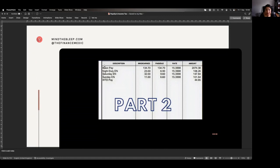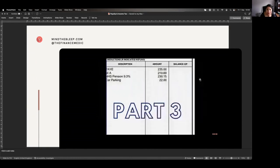You get night duty, so that is 37% uplift on your basic pay. So you don't get Saturday, Sunday increment anymore, you get a weekend increment now, which is just one figure. And whole time equivalent pay is not a thing anymore, so don't worry about that one too much. Just have a look and make sure that your hours kind of make up you're on the correct night and weekend amount. Part three, these are all your deductions.